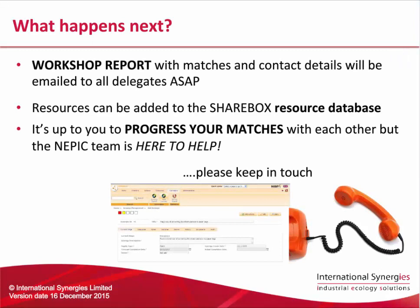Then what happens is we collect all that information in. We put that information on our database, and it will produce a report. Everybody gets their own individual report. And what is in that report is that you will be able to see the resources that you put in and who signed up for those resources, whether you put in a have or a want or both. You will get to see both of that. You will then also see other people's resources that you signed up for. And so that's the report that you will get. And generally you get that within a few days of the workshop. We have to put all the data into the database and then it automatically produces the report, so it takes a couple of days to get all of that into the system.